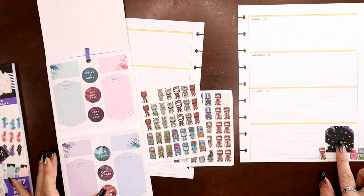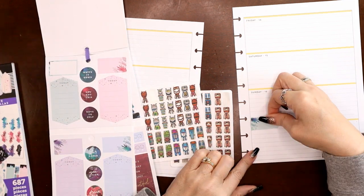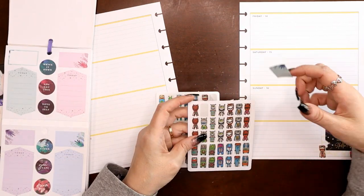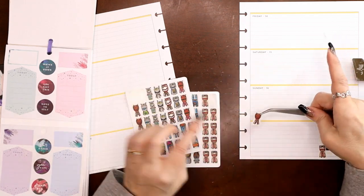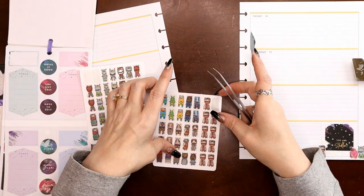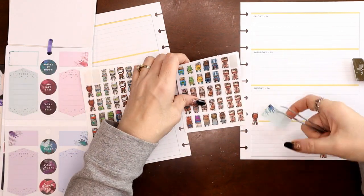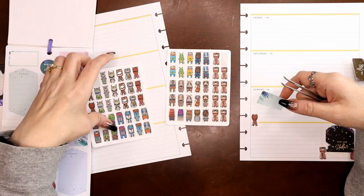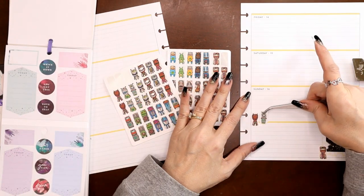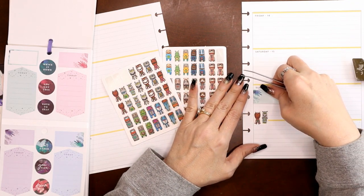So let's see, let's do green. Let's start with green here. Maybe I'll stick an alien over that tiny little spot of white out, but I wanted to pick the box, so let's do a red dude. I'm gonna do two. I'm gonna do a red and, oh, look at this purple guy. Let's see, I'm doing green. I'm just gonna work my way across a row, you guys, I think. And I'm gonna put this way up under Sunday.